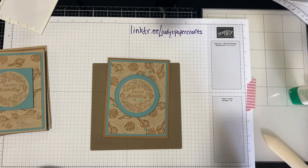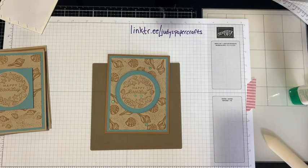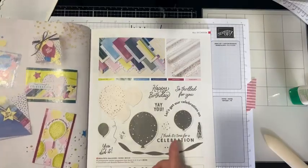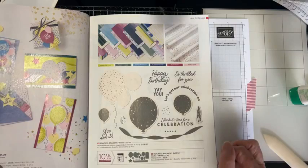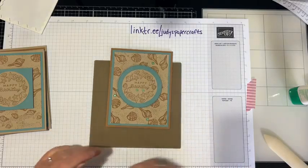Now, next week is still May, but I don't really know what I'm going to do. I don't think I'm going to do the circle sayings again, because I only planned to do 4 weeks of that. So I may just come up with something different for the one week. And then in June, we're going to be using the birthday. Let me just grab my catalog here. I know it's at the very front. The Beautiful Balloons. I call it birthday because it's happy birthday and celebration. So for the month of June, I'm going to be playing with the Beautiful Balloons stamp set and dies and the paper. But next week, I don't know what I'm going to do, so you'll have to tune in because it will be a surprise when I figure it all out.